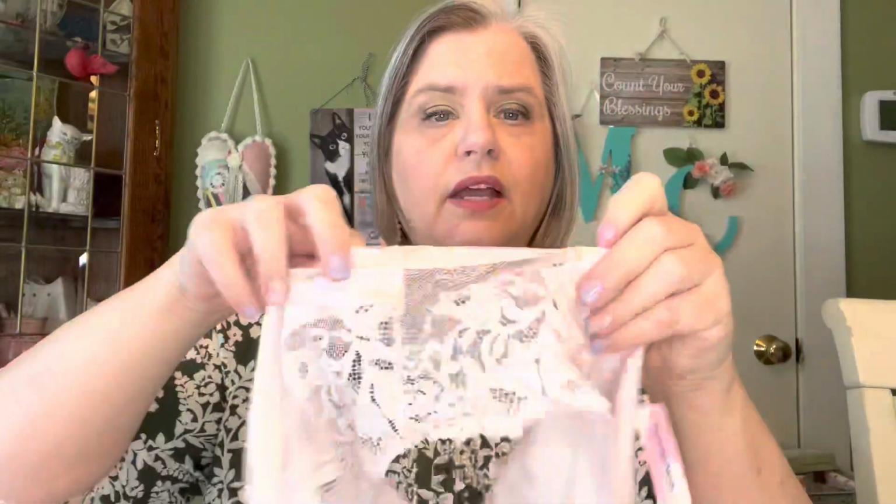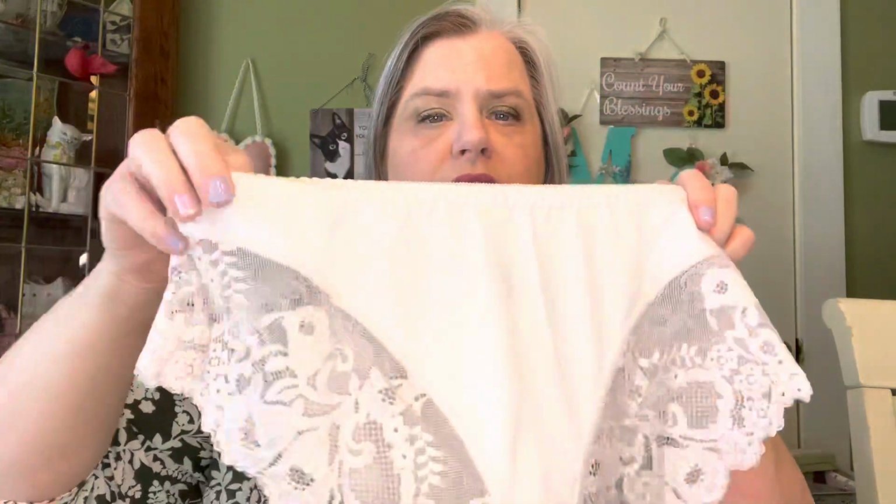And this is just very, very beautiful. Look how pretty. You have your coverage where you need it. And then you have the beautiful lace all the way around. And again, coverage where you need it. And there's always cotton where you need it. So these are really pretty. Very silky pair.